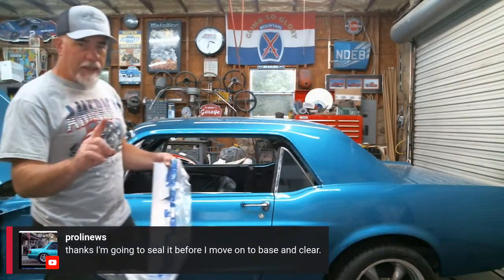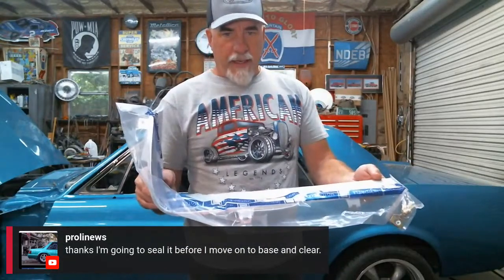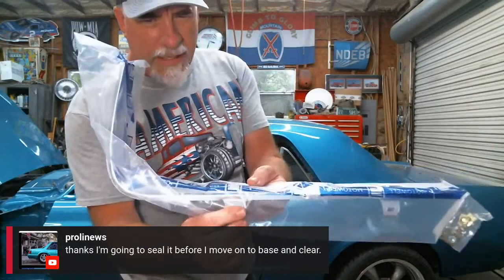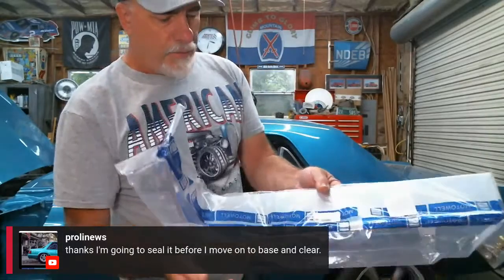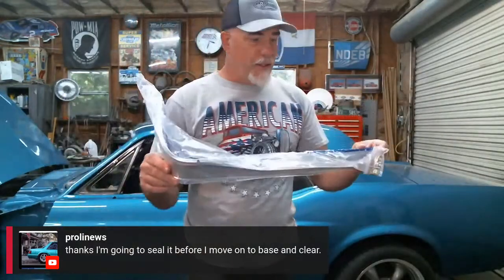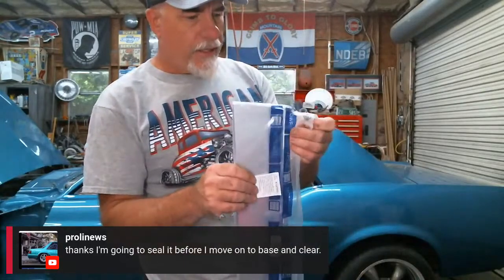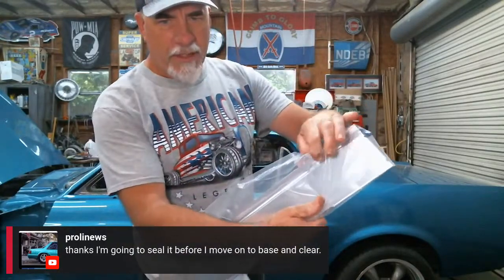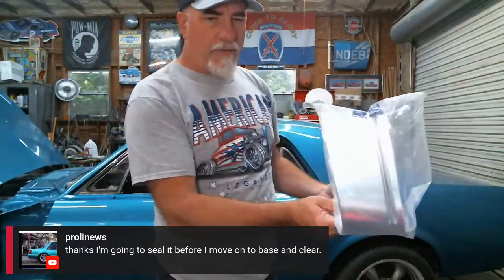Well, this is the first one. I got one. They came separately. So I got one that's in this package. If you'll notice, these tabs are bent down. They're not supposed to be bent down. They're supposed to be flat. So I don't know what happened, but that's a minor thing. That can be fixed. Not a concern. Now, the thing is, this is the driver's side, right? Because it's got the fat portion on this edge right here. So if you set this in the car with the taper at the front, this is the driver's side.